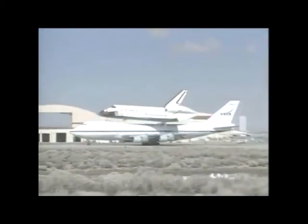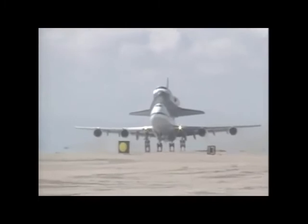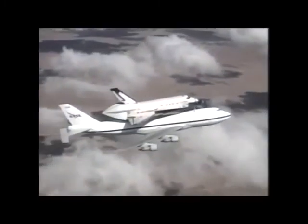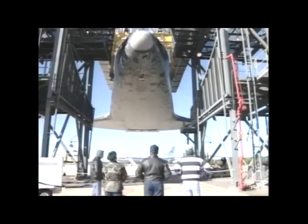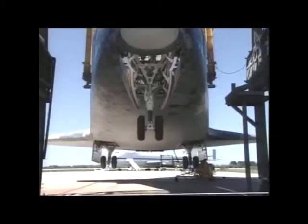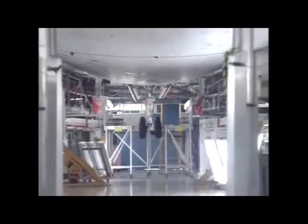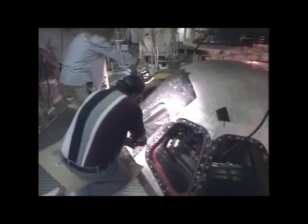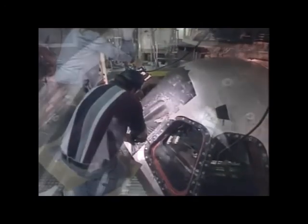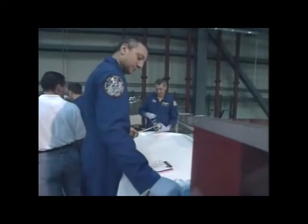Backing away now from Palmdale, taxiing out to the runway for the departure for the flight to Florida. And this is video en route. And now Columbia is at Kennedy Space Center, landing gear being lowered. 747 in the background. This was in March 2001 as it returned to KSC. It's now in this image in OPF Bay 3, and there was a window inspection going on there that we saw.